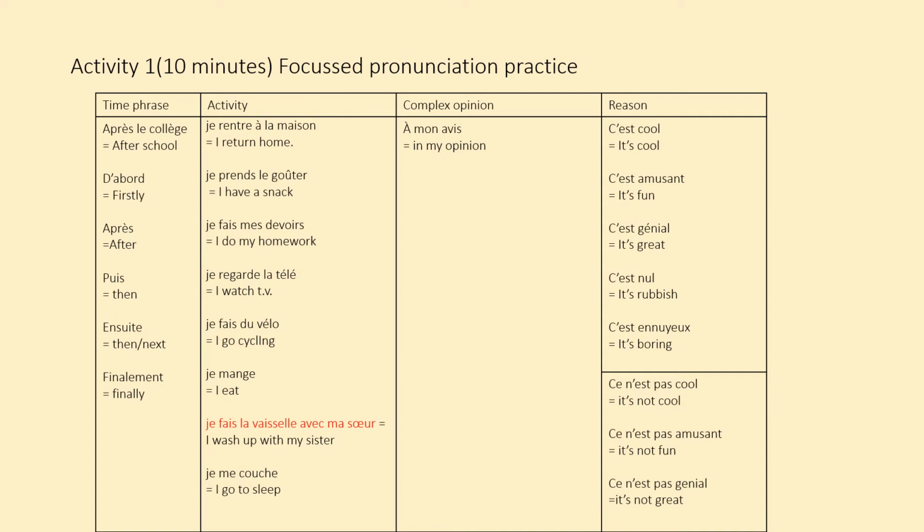And I wash up with my sister is je fais la vaisselle avec ma sœur. Okay, so we've had je fais already. Je fais mes devoirs, je fais du vélo. So remember not to pronounce the S. Vaisselle is as it looks, a long S sound with a double S, and the L's are pronounced. And sœur, remember it has the O and the E, which are hooked together, so that's like a symbol, and that makes an sound. So, écoutez, répétez, je fais la vaisselle avec ma sœur. And again, je fais la vaisselle avec ma sœur. Excellent.